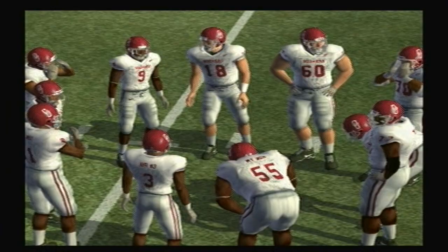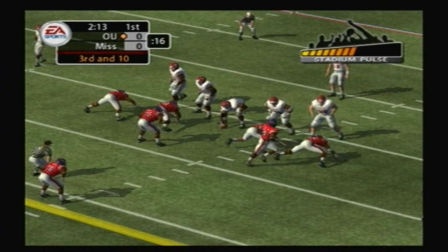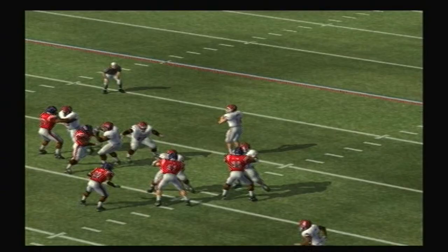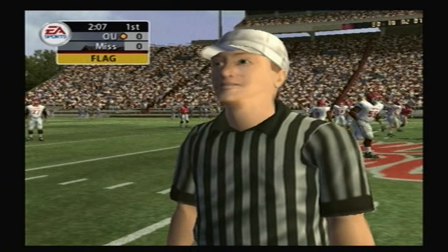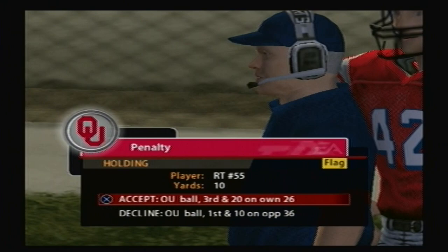The offense faces another third down as they line it up. They come out in a 5-wide set. Drop back to pass. He steps up. He's looking. Down the middle. And got him! And they tackle him. And there's a penalty on the play. Let's see who it's on. Holding on the offense. 10-yard penalty. Still, they'll line up for another third down play because of the penalty.